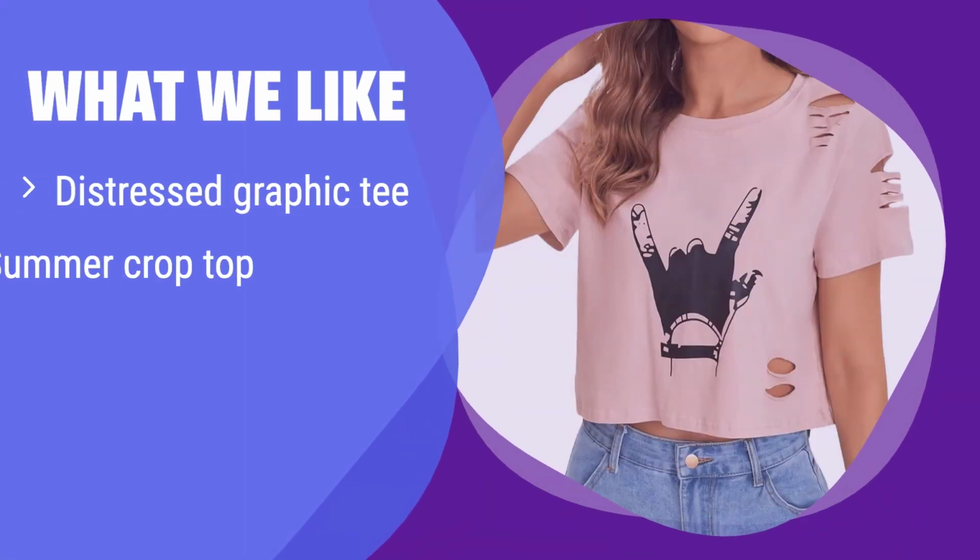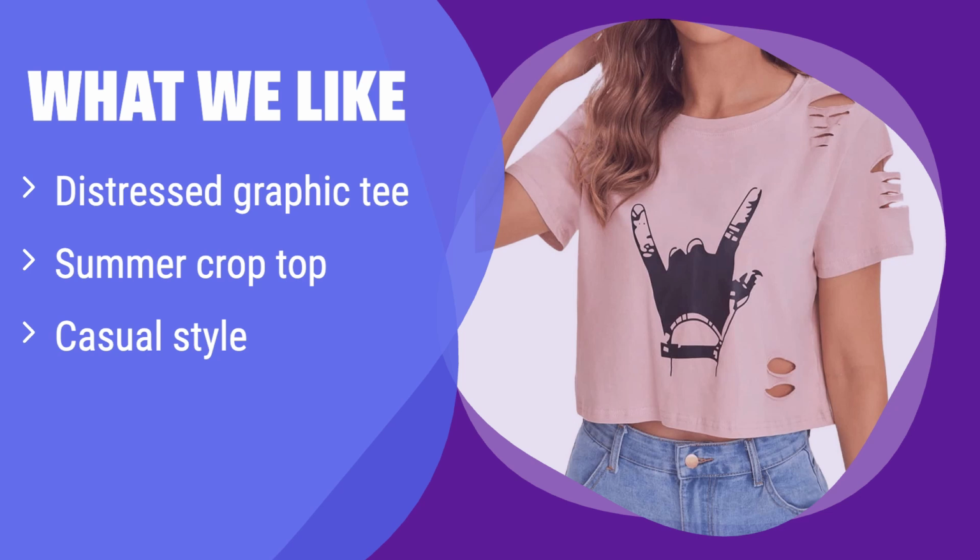What we like. This top offers a vintage, distressed look perfect for a casual summer vibe. Its crop style is trendy and easy to pair with high-waisted bottoms. If you love a laid-back, retro aesthetic, this is a great choice for everyday wear.